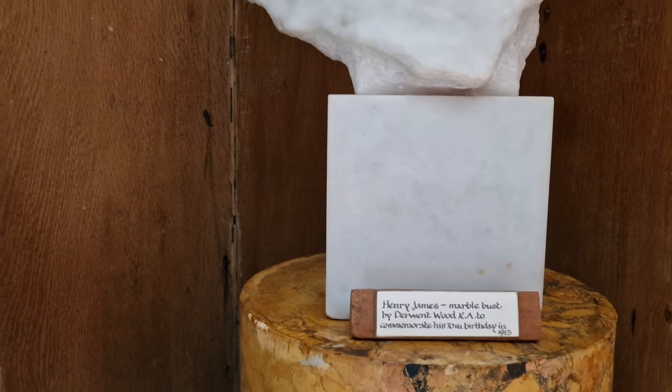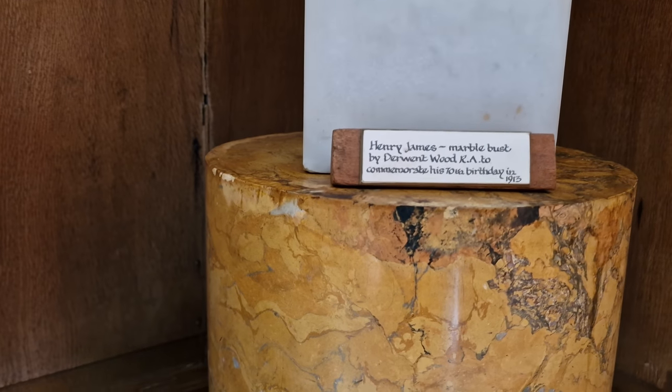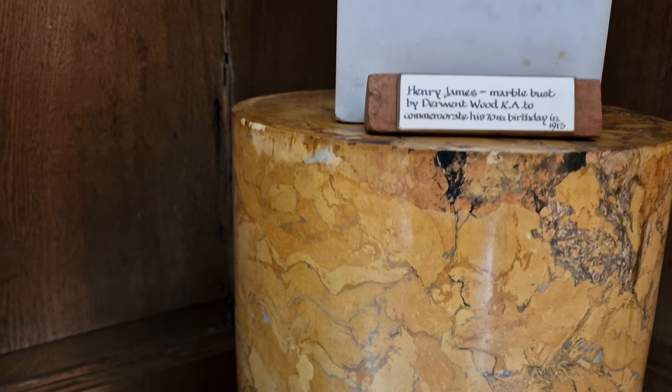Henry James, marble bust by Derwent Wood, R.A., to commemorate his birthday in 1913.